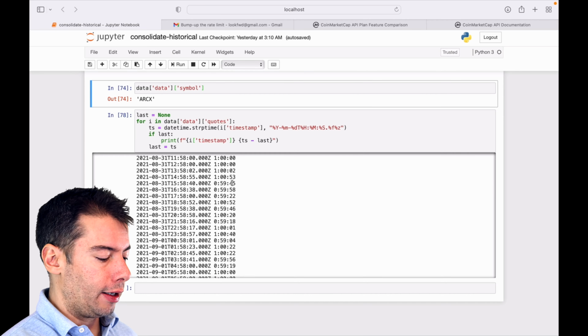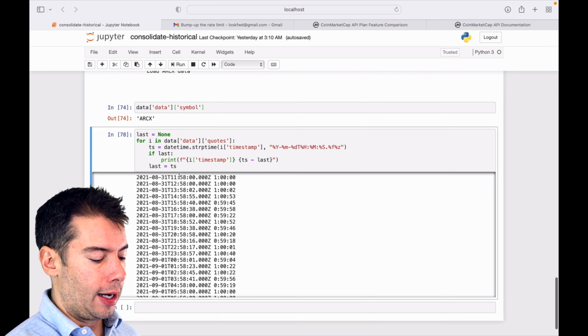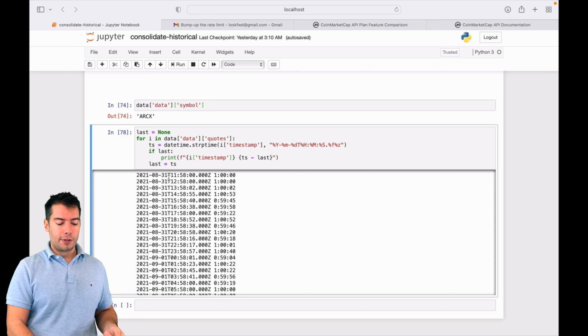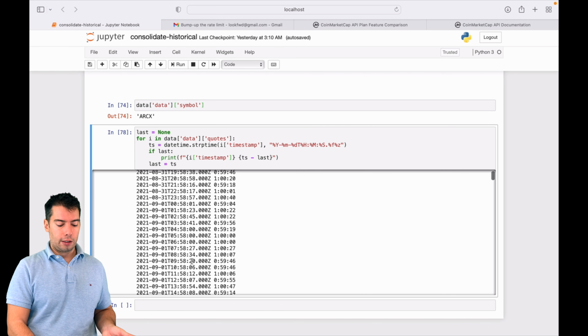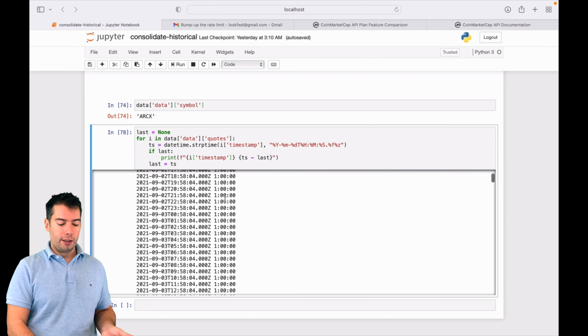So here we are. I asked for some coins, the historical data, and you can see what they give me back. And you can see here the timestamps. For example, I asked for 12 and they give me 11:58. At the very least, it's somewhat consistent. So you can see here the difference in the historical data between the timestamps. And if we scroll down a bit, you will see it's always 1 hour. That's good. This data is potentially useful.